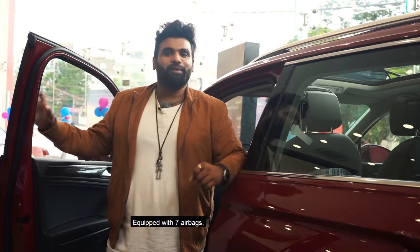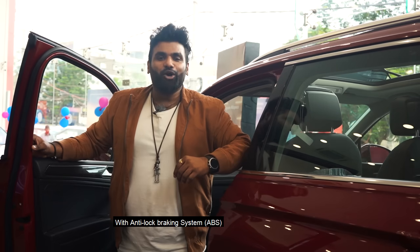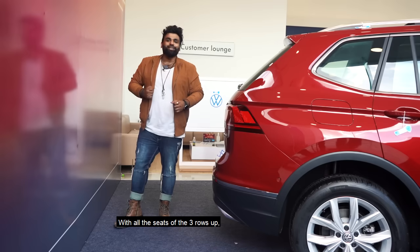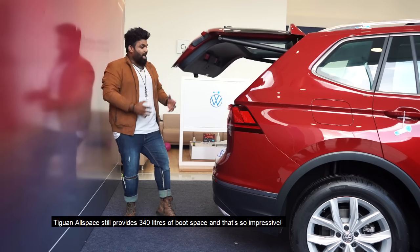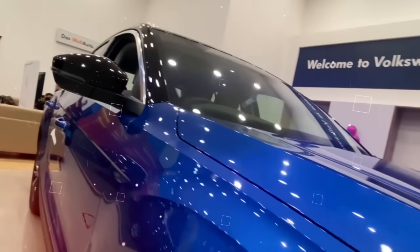Equipped with 7 airbags, the Tiguan AllSpace is built not only to keep you safe but also to keep everyone you take along secure. With anti-lock braking system and electronic stability control, you can go on your journeys without worrying about your safety. With all the 3 rows up, Tiguan AllSpace provides 340 liters of boot space. And that's so impressive. We're not done here. We have Volkswagen T-Roc. So let's go and check it out.